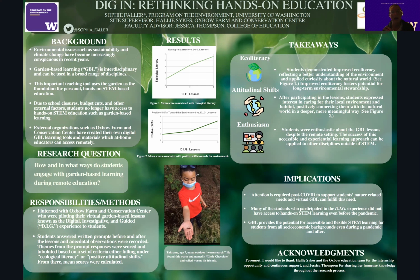And so after tabulating these criteria, I calculated the mean scores. And so from here, we can see that in figures 1 and 2, we have the mean scores associated with ecological literacy and positive shifts towards the environment. And we can see from both of these that overall, there was an increase in both of these criteria.